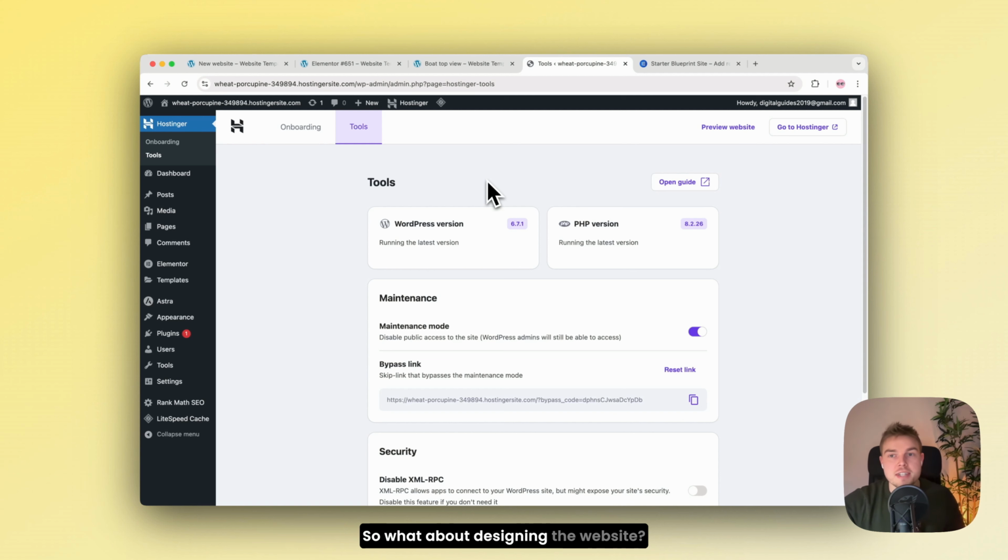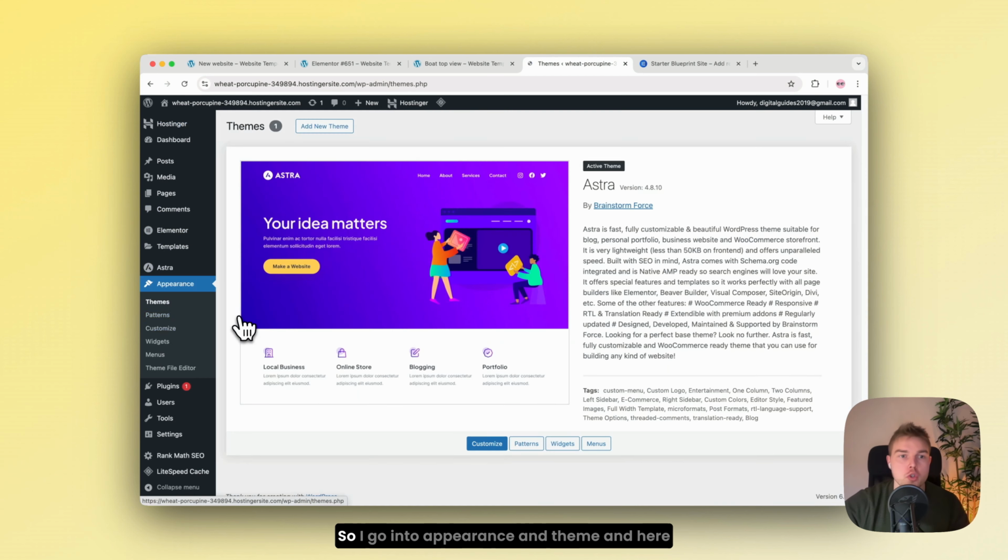So what about designing the website? How do web agencies achieve that? Let me show you. But first we need to change the theme. So I go into Appearance and Theme. And here you can see we have installed Aster theme.